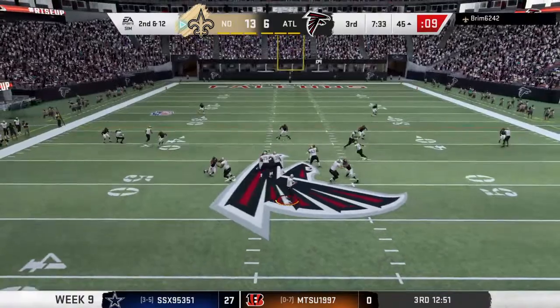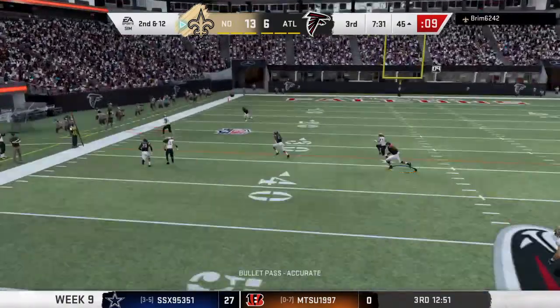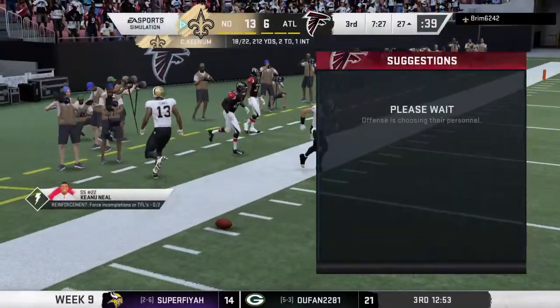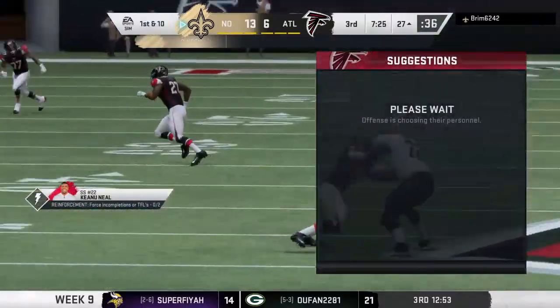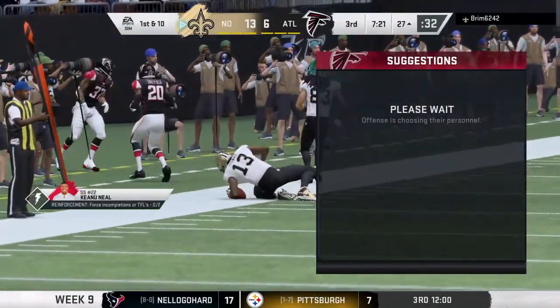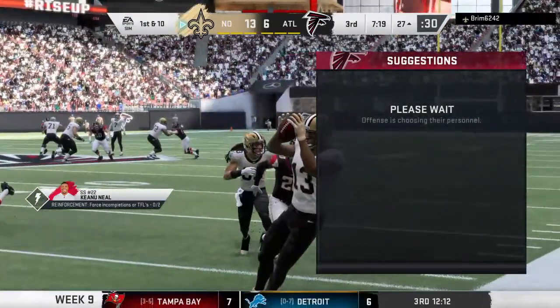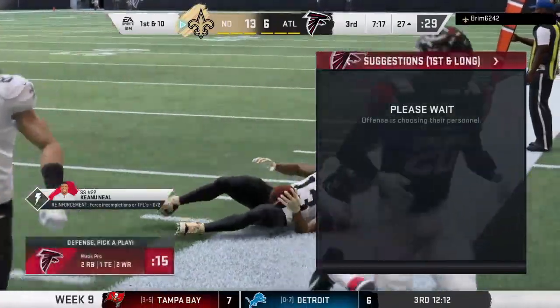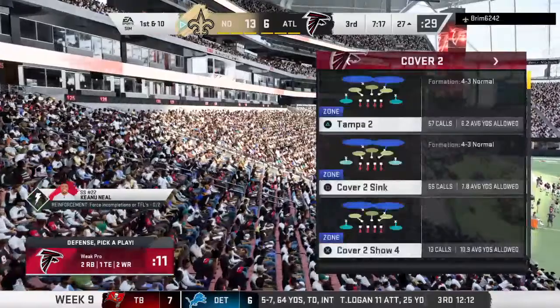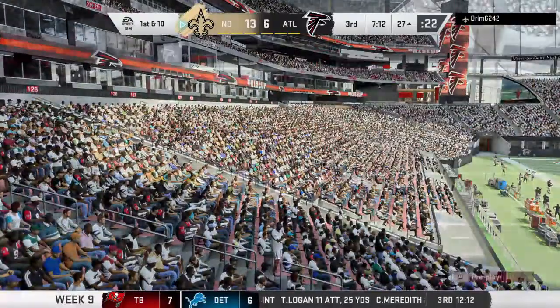On 2nd and 12, Keenum. And Thomas has it. 17 there and a New Orleans first down. It's a game of matchups, and that's why you take your receivers and move them around a bunch, especially your best guys. And when they work out of the slot, you often hear the coaches talk about how great it is because it gives you a two-way go. You can break out or you can break in. That makes it hard to defend.